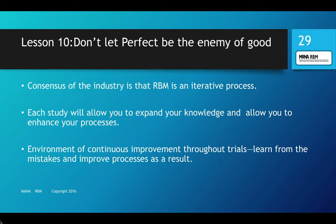But if you wait for perfect, you'll never get started, and then in fact, you'll be farther behind. And so don't let perfect be the enemy of good. Get as much as you can done, and on each successive trial, try to expand on that. Because each study is going to tell you what lessons learned, what you can do to make it better, and allow you to enhance your process.